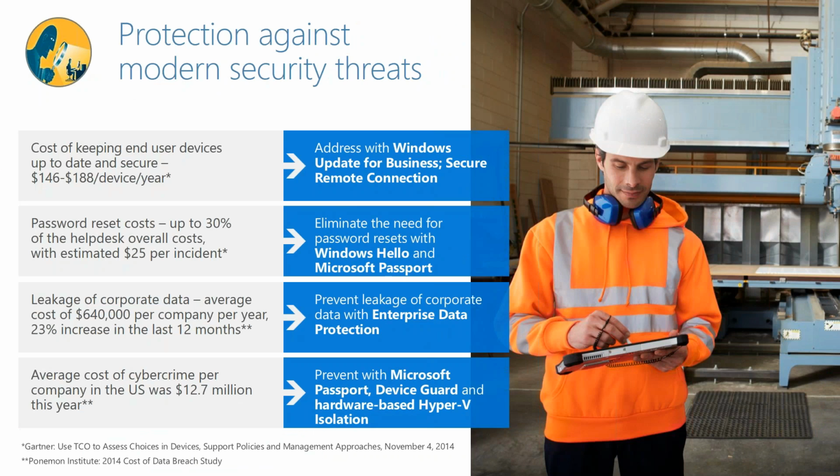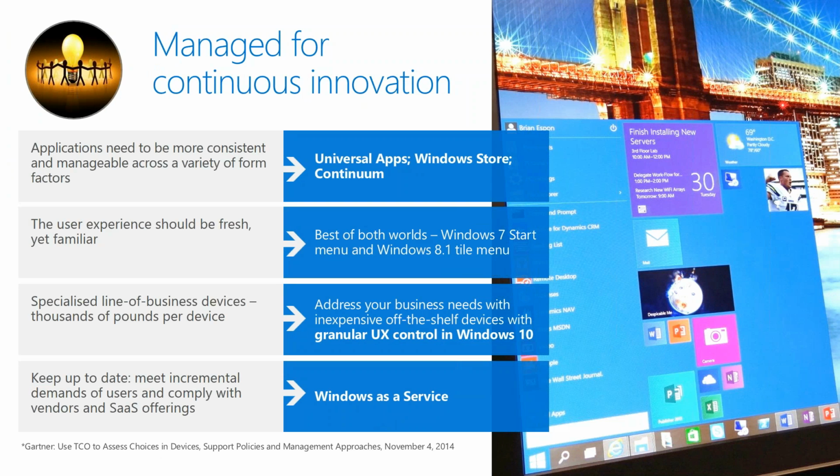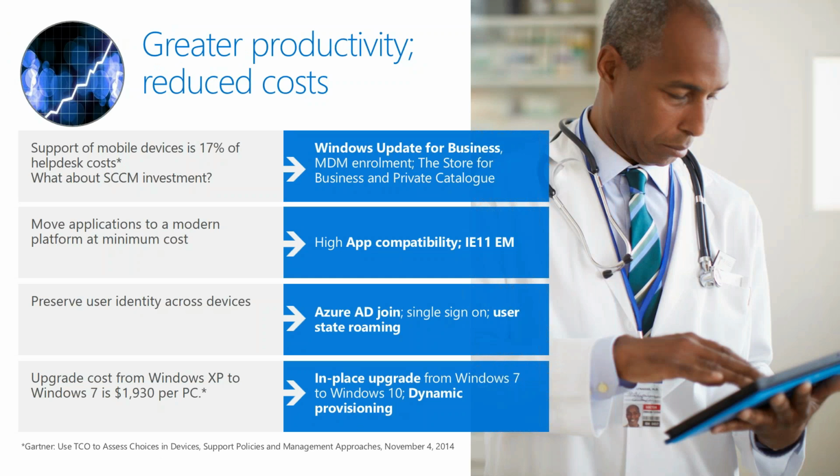I've put some slides in at the back of them around how we address certain areas from a cost management point of view, things like password resets. So if we can eliminate passwords, there are cost savings that can go around them. If we can address things like having to patch and rebuild machines all the time, then there are costs within that that can be reduced. Leakage of data, protection against cybercrime, all of these things are now built into the operating system that you can take advantage of, and there are cost savings that you can actually align to these to make a business case if you want to.